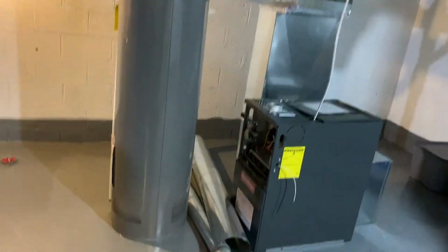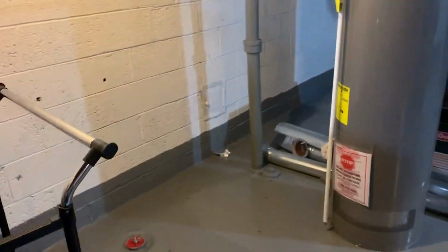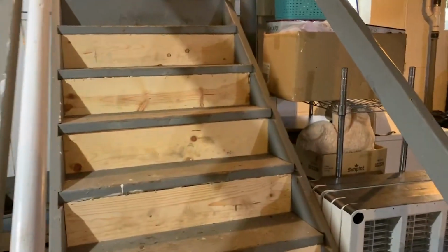Oh. Yeah, so brand new hot water heater. We're gonna get a new furnace. We do have the glass block. That's a good thing to have. So just a typical basement. Oh good, here's a storage room in here. I can't open it, but you can imagine. So that is our house.